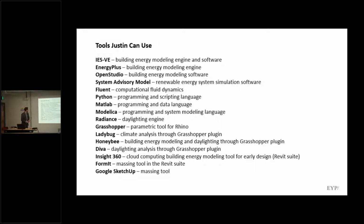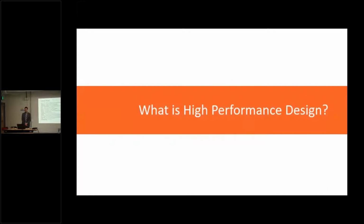There we go. So I'm a bit of a tools expert. I use a wide range of building energy modeling tools ranging from IES, OpenStudio, EnergyPlus, a few building CAD tools like Revit, the Autodesk Suite, Rhino, and some parametric tools including Dynamo and Grasshopper, as well as a tool called System Advisory Model, which is really a tool for assessing renewable energy technology, of which I'll show a few examples, as well as several scripting languages, which are all necessary throughout the process.